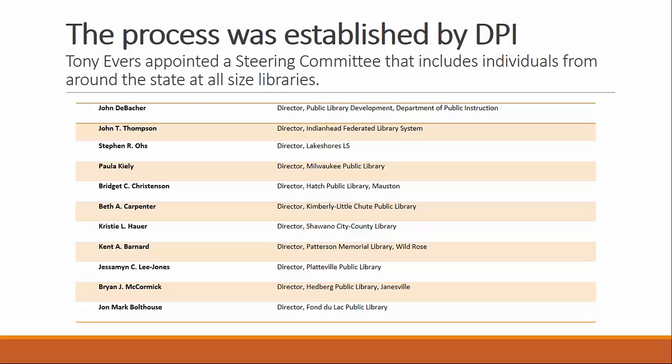Brian McCormick is also a resource library. He also sits on COLAND, which is the Council for Library Network Development. So he reports back to them on their regular meetings. And John Mark Bolthouse, who is director of Fond du Lac Public, he represents that kind of large library that's not a resource library in the state of Wisconsin. So we've tried to get everybody involved there, and then the work groups have further diversification from there.